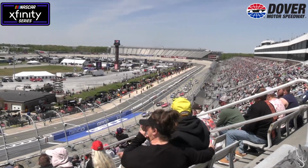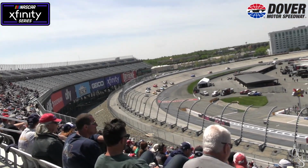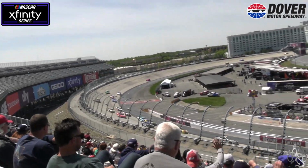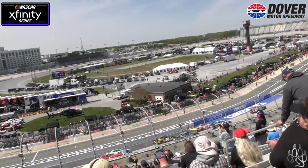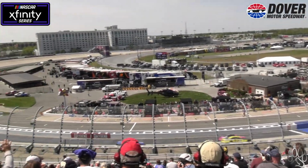We're going to take a quick look here at our starting grid. This is following qualifying yesterday. On the pole, Brandon Jones and Sam Mayer outside the front row. Row number 2, Noah Gragson and Josh Berry. Then it's Ty Gibbs starting in that 5th starting spot. 6th will go Riley Herbst. Starting in 7th, Justin Allgaier.